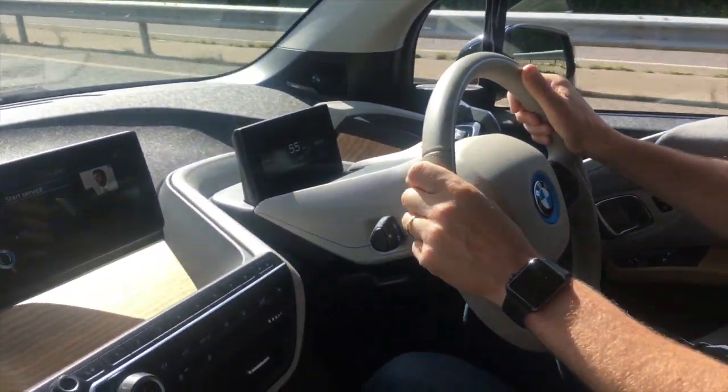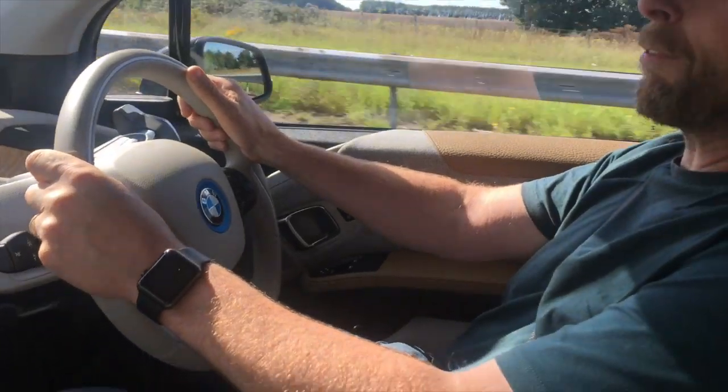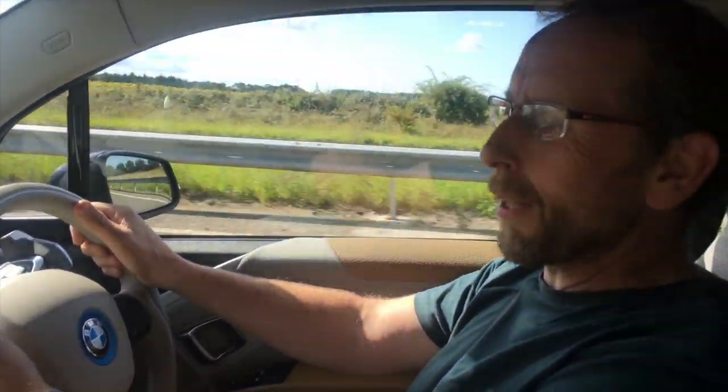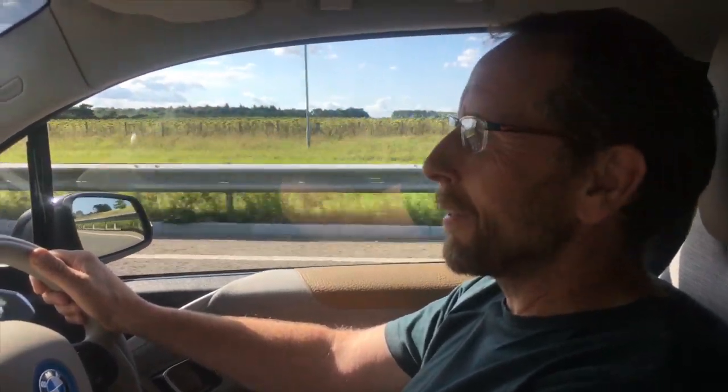However, the car does have the concierge service, and I've never tried this before, so I thought I'd give it a go. These cars seem to have this concierge service on the connected drive. I'm just going to dial this in and see what happens. So it says transferring data. Who knows what that actually means? It's taking its time. Placing call, it says.